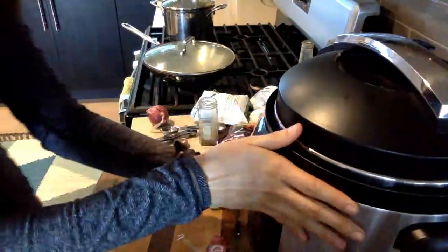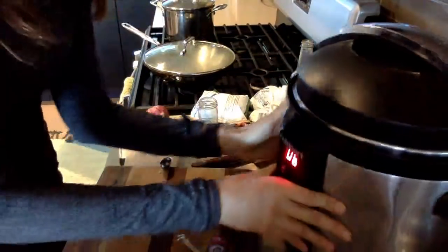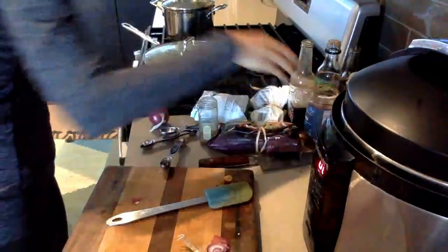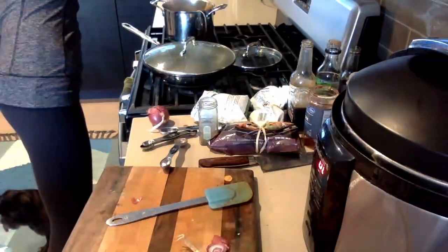Anyway, so it's now on. It's doing its thing. I don't know if you could see it. 6 minutes. So I'm just going to push it out of the way, and it's just going to cook while I finish making the rest of my food. So on to the next dish. I got to get my spaghetti down in this water so it cooks.